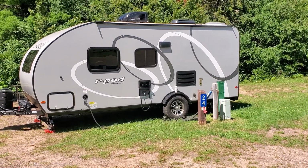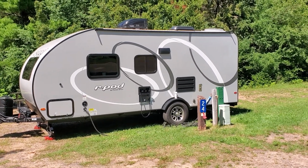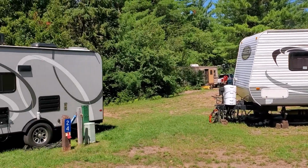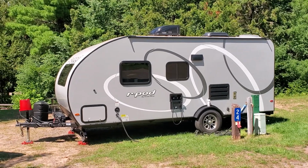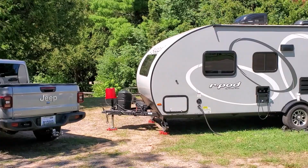Today we are at the Hancock Recreation Area Campground, and we're at Site 24. It's conveniently located directly next to the campground host at 23. So our site has electric and water. It's 30 and 20 amp electric, and it's a back-end site. You can see it's kind of on an angle here, so I'll come walk around.